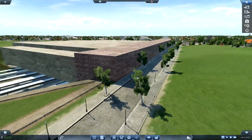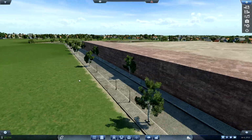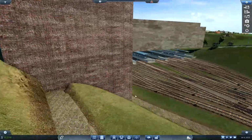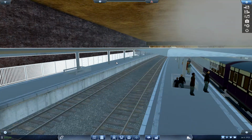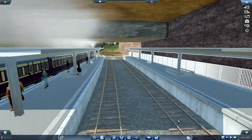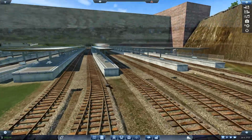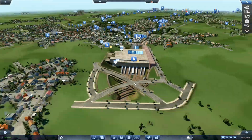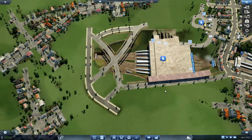It's just a brick wall. It should be like shop fronts and stuff, but kind of like that. How does it look underneath? Now you see, underneath it absolutely works. That's beautiful. No, I'm going to say that's a win. I will kind of take that. It's kind of looking Birmingham New Street.